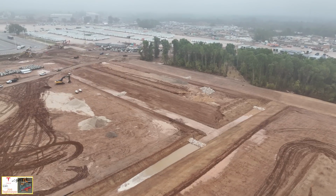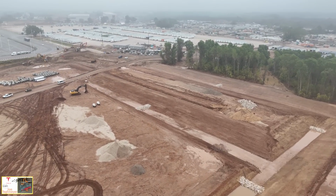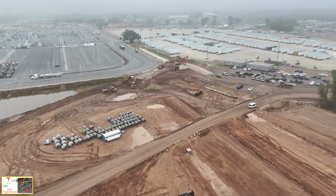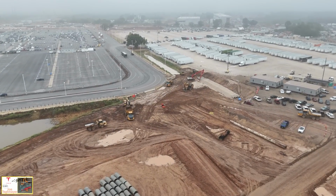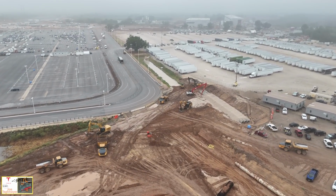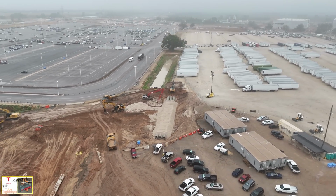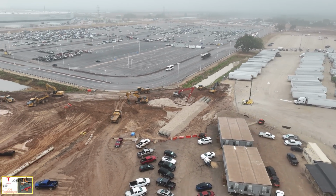You can see how the new channels for the water are operational with all the rainwater as well. Now, we do see some work here next to this corner of the road, and it looks like they continue to install more of these concrete pipes and then filling it in with the gravel mix. And then I would expect some dirt.